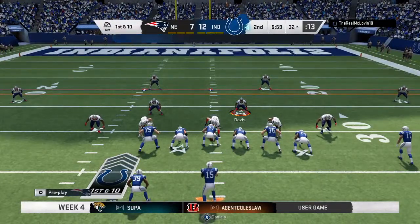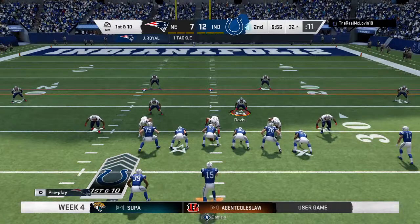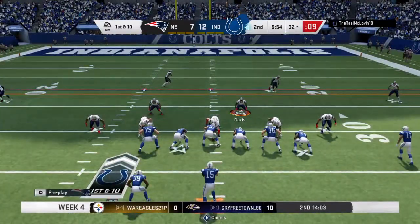Check. 6'6", pull it high. Under 10. Look at me. Go.